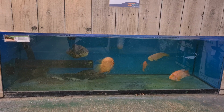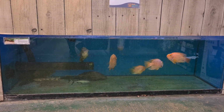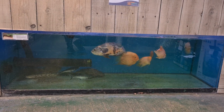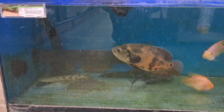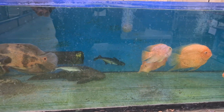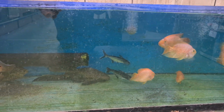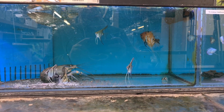Then there was this big, huge tank. Honestly, Maidenhead have tanks like this in every shop. They have big tanks underneath all the main tanks, and some of the shops take fish off customers. So obviously these fish have come in from a customer, in my opinion. Big Oscar, big severum. The red spotted severum that's in there is massive. Parrotfish, Pangasius catfish, bichirs. There's so many things. I mean, look at that red spotted severum. It is absolutely massive. Now, my money's on that a customer's brought all these fish in together and they've rehomed them, or are going to rehome them.